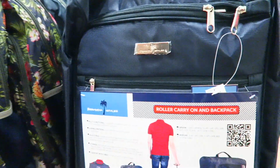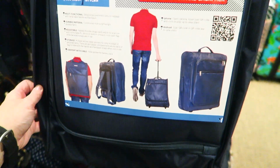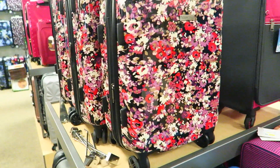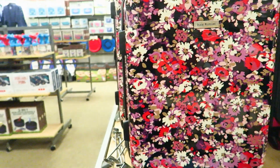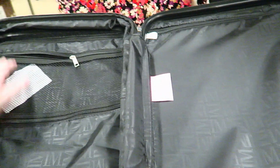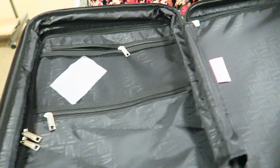This is the kind of stuff I'm talking about. This is like a roller bag, but it's also a backpack. I've never seen that at any other store. This travel underseater is cute, but it's not big enough for what I need. I have seen this Isaac Mizrahi luggage. I've seen it in the soft-sided version at other places, and I love this pattern. It is so cute. This is exactly what I'm looking for, where both sides have zippers, but I feel like you lose a lot of space in this area. But there's no price tag on this, so I don't know.